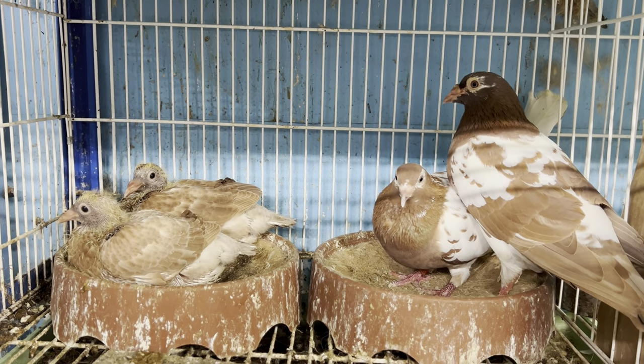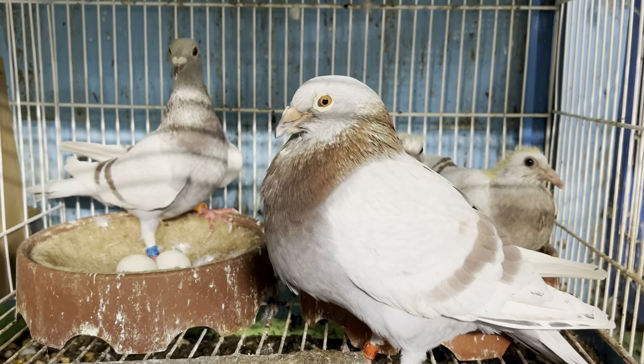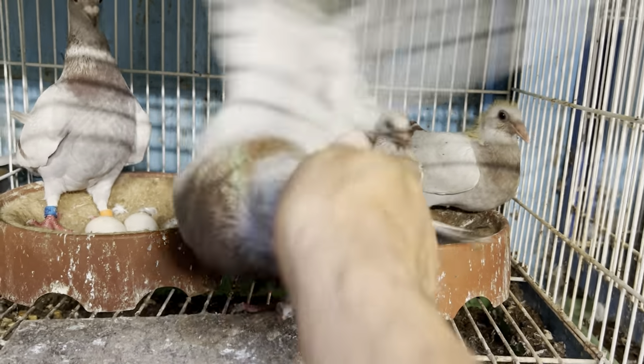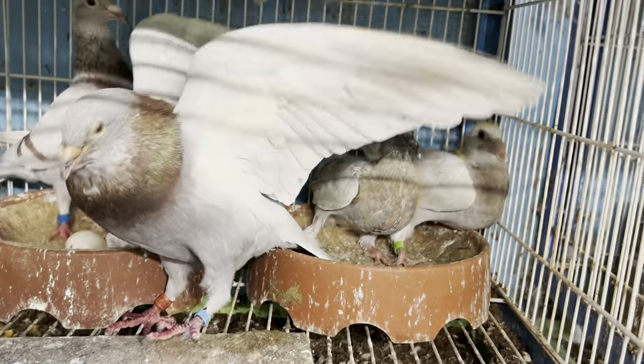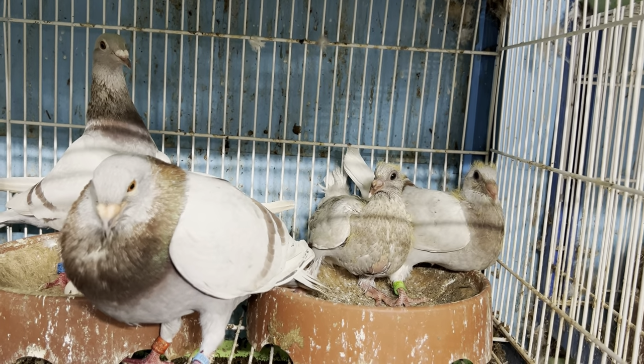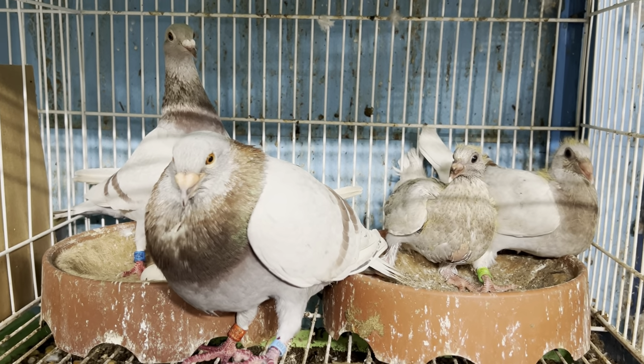Got some more Muhlmann's babies here. A real nice pair of silvers. This guy's a little protective, but oh yeah, that's a good daddy. Their first round came out super nice. That's an Imbrecht pair.